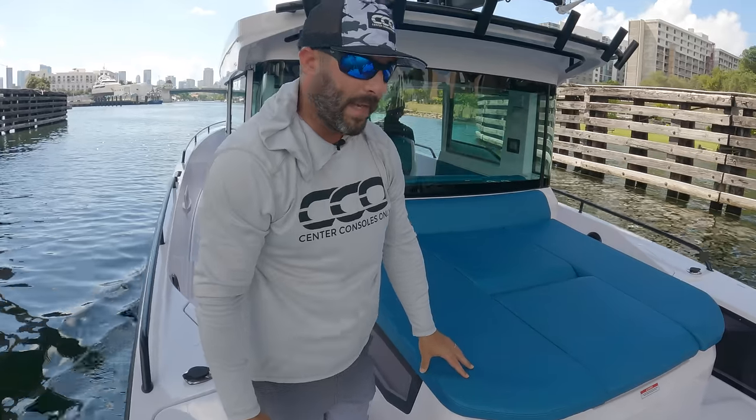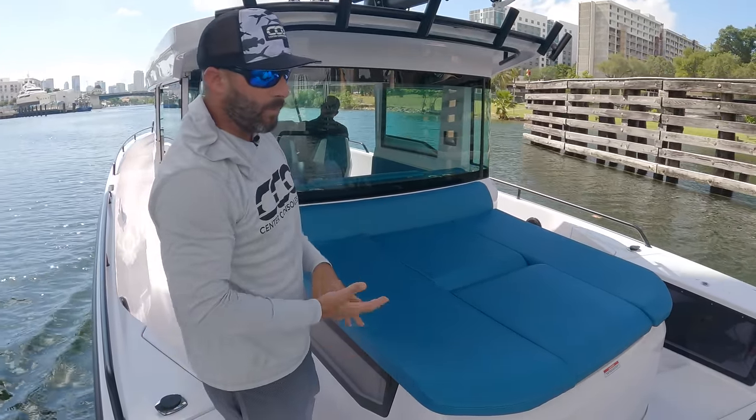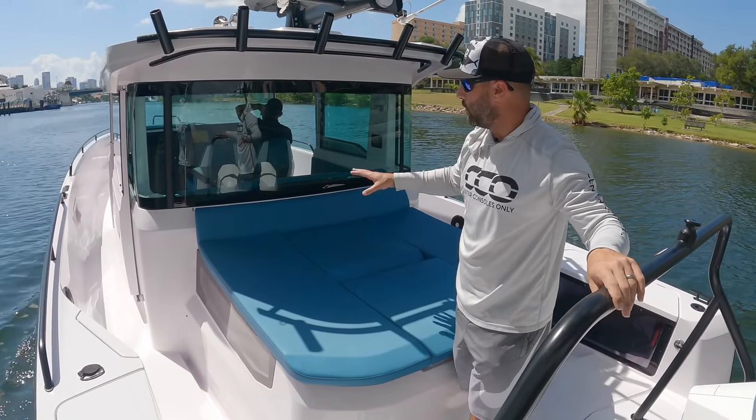This is an option that you can remove. You can have this open with a summer kitchen that does have a refrigerator out there. I believe you can get a grill, a bunch of different options which open this space up a little bit more if you were to want that.